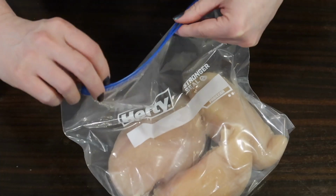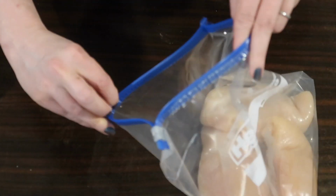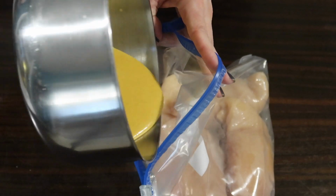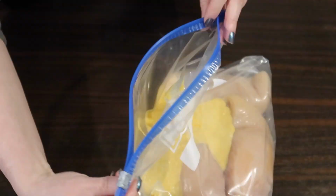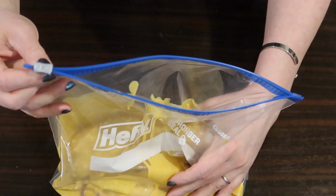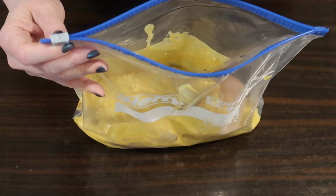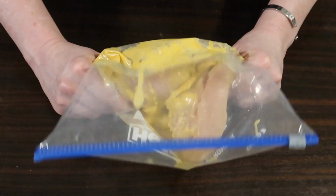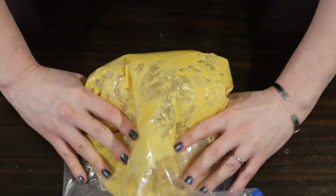Now the original recipe that I'll have linked down below called for 4 boneless, skinless chicken breasts. I'm using 3 because they are pretty large, and I just have them in a freezer bag, pouring the marinade on top. Now I'm going to make sure I've got a little bit of air in my bag, zip it. Having a little bit of air in there just helps to shake this chicken up and make sure it's all fully coated with the marinade.